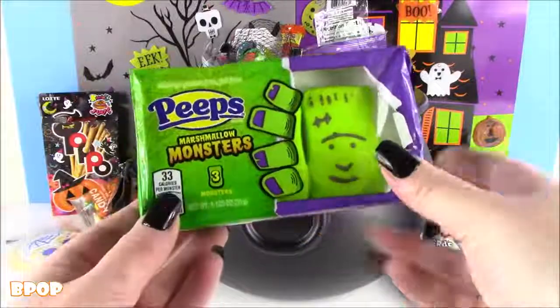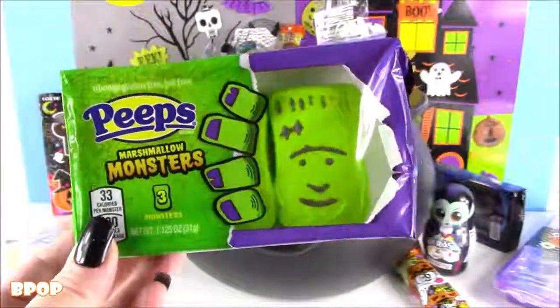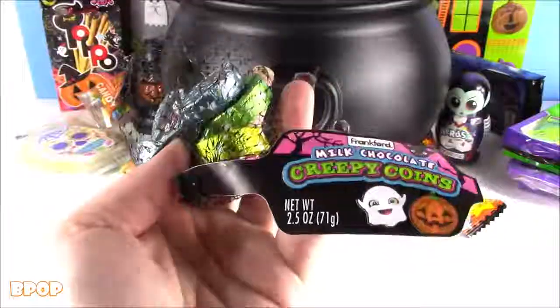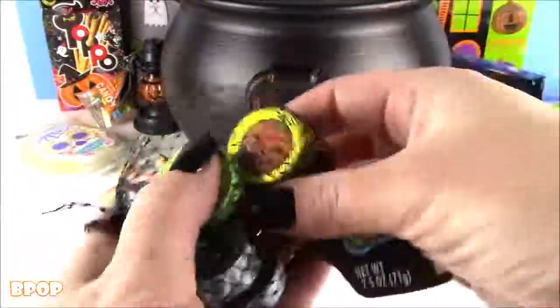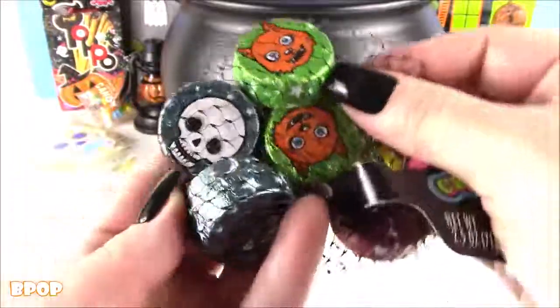Look at this one. We got the marshmallow monsters. Looks like Frankenstein. So those go super cute with like those little kitties. And we got, ooh, what are these? Creepy coins. Loving these chocolate coins. They pretty much put these out for every holiday. So these are the Halloween version. Look how cool. We got like a bat. We got like a little pumpkin. There's all different pictures. Ooh, look at that little kitty. A skull.